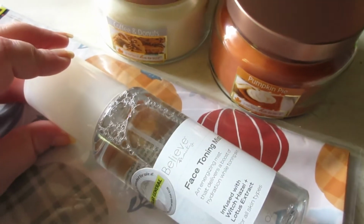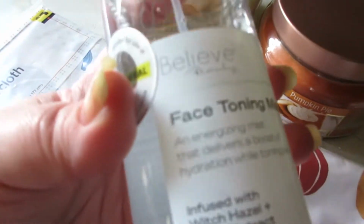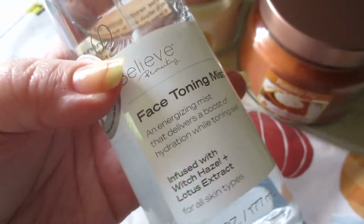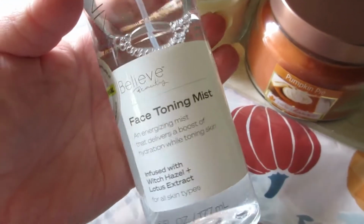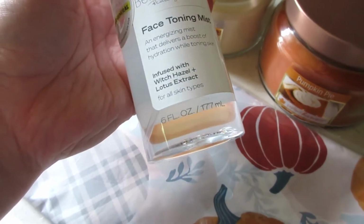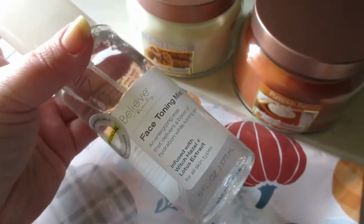Today I have a Dollar General haul and a Five Below haul. I did pick up the Believe Beauty Face Toning Mist. I'm actually really loving this. I've been using it for a little while now. I picked that up for only $3.50 for 6 fluid ounces, and the mist is very fine and I like this.